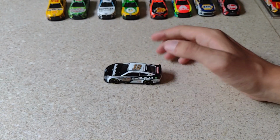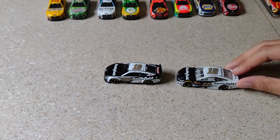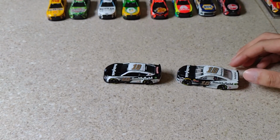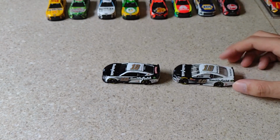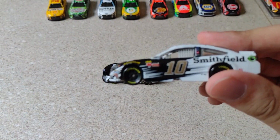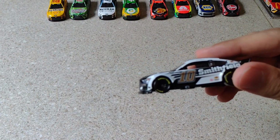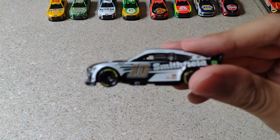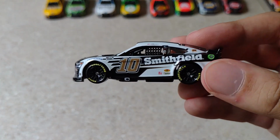So now let's continue with, of course, we're going to have to compare the 10 of Eric Almirola's Smithfield Bacon car. I don't know why I keep saying bacon. To the Smithfield car from 2020 and essentially 2021 because they didn't change up the car. They look very similar. I mean, let's just take a look at the side here. So there's a side for that one. And yeah, they changed it up for sure. They definitely change it up with the camera focus. There we go. But I definitely like this one better.